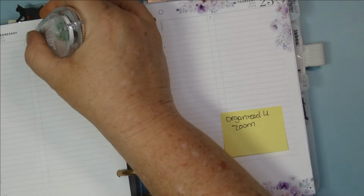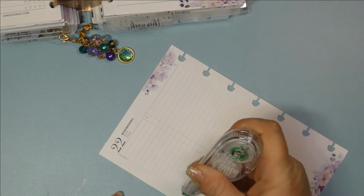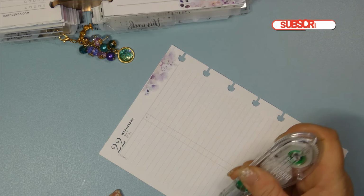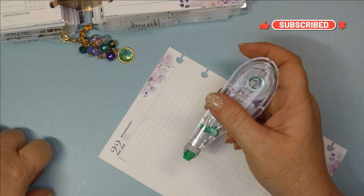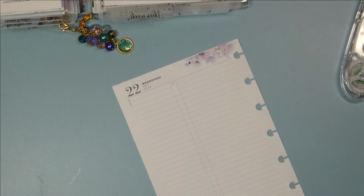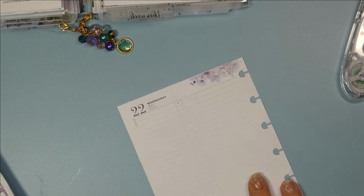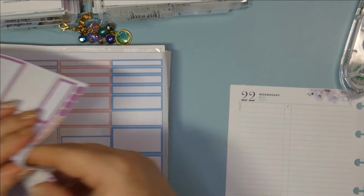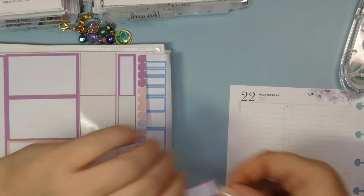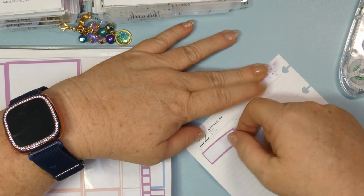I am a mom of two severely autistic young men, and by young men I mean like 21 and 22. My significant other is a disabled vet, and I own my own printables sticker shop on Etsy. Sorry. So I've got a lot going on. I work from home. My family's here most of the time.